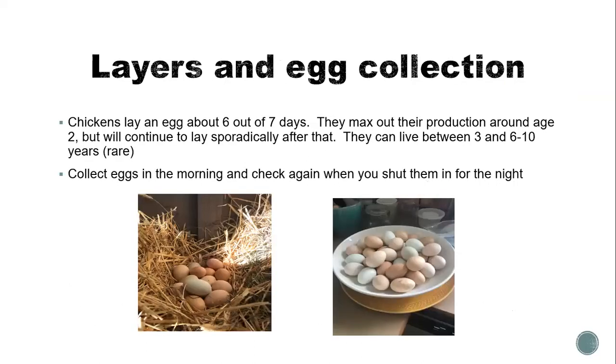When you're collecting eggs, you really want to collect every day, obviously, especially because if an egg breaks in there, the chicken will get a taste for a broken egg. Some people have said that their chickens will actually break eggs to eat them. I haven't had a problem with them doing that myself, but I suppose it could happen.